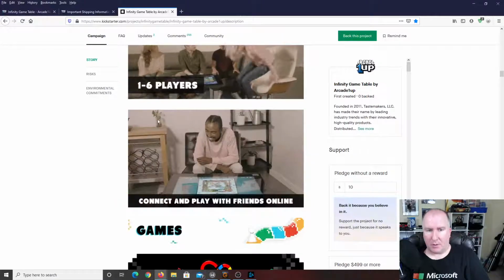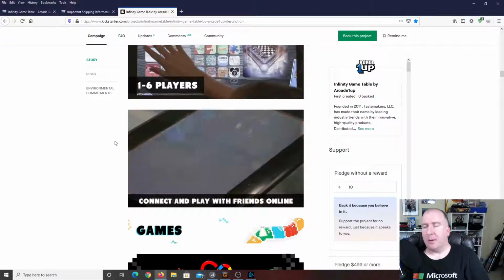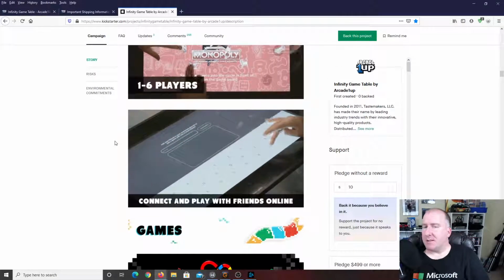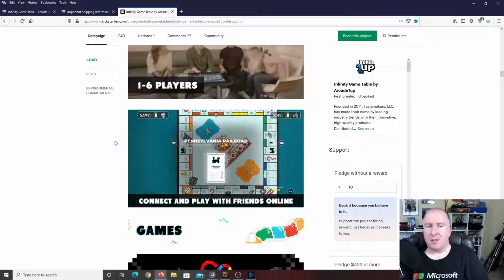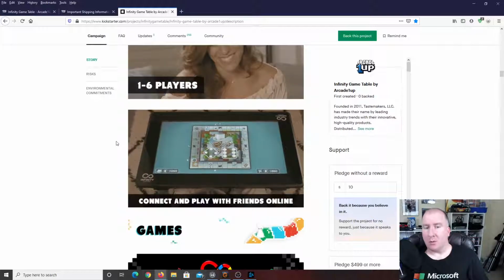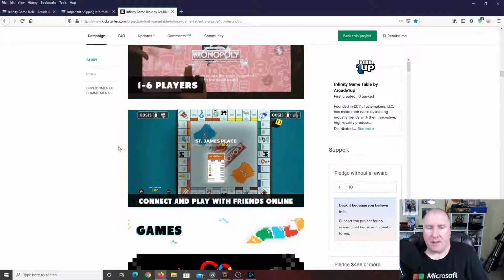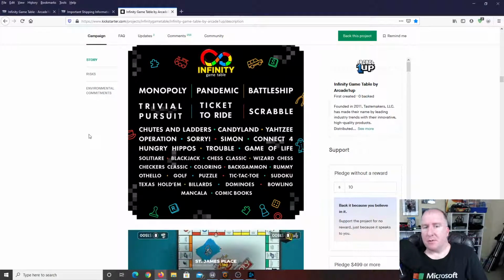Monopoly. I do like the fact that it can tell where people are sitting. So I guess it has to do with where you touch the screen at, where it can kind of judge where you're reaching across from or pulling your cards or money towards. I do like that. Monopoly, Pandemic, Battleship, Trivial Pursuit, Ticket to Ride, Scrabble.